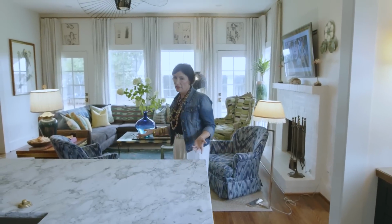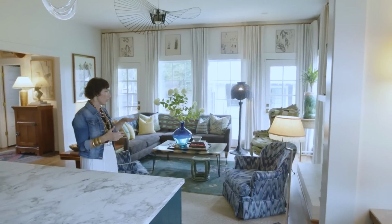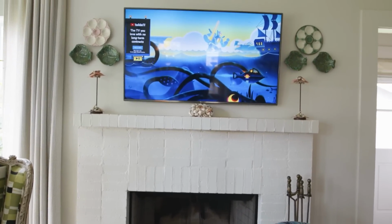So this is another living area, and this is the biggest part of the renovation that we did. My husband had always wanted a fireplace. When we moved to this area from Atlanta, my husband said he wanted a garage, a man cave, a basement, and a fireplace. And this house had none of those things. And so when we renovated, we added in this fireplace, we added in a side entrance.